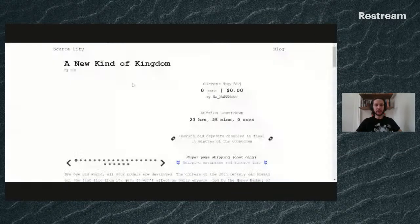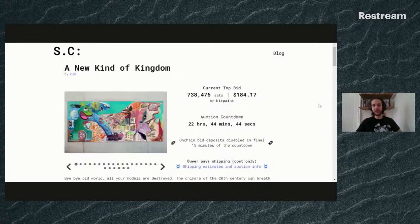All right. If you're still with us, we'll check in on the auction one more time. BitPaint still on top with 5 million sats.